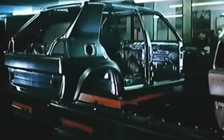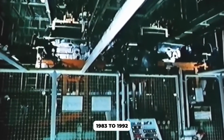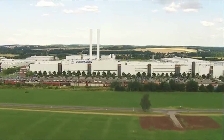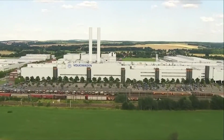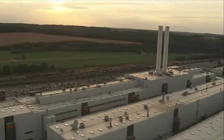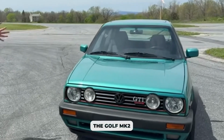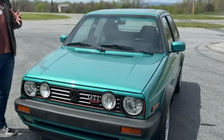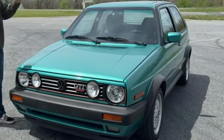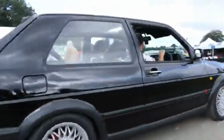What you're witnessing in this factory footage is the body welding for the second-generation Golf and Jetta, vehicles that were produced from 1983 to 1992. During this production run, this generation was built in several plants, including Wolfsburg, Brussels, and after German reunification, Zwickau in former East Germany. The Golf Mk2 was Volkswagen's best-selling model during the 1980s, a testament to both its design and the quality of its construction.